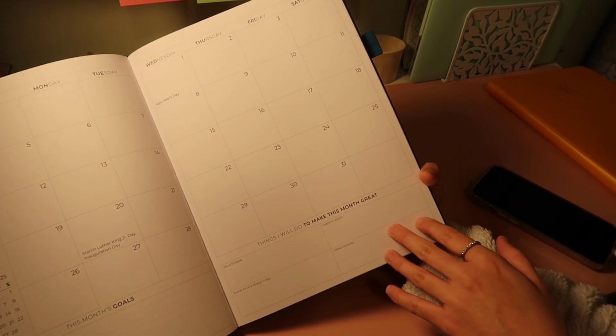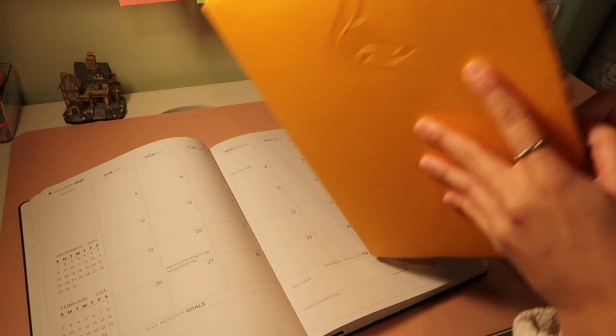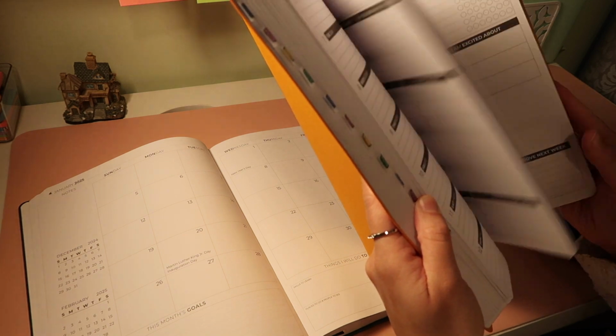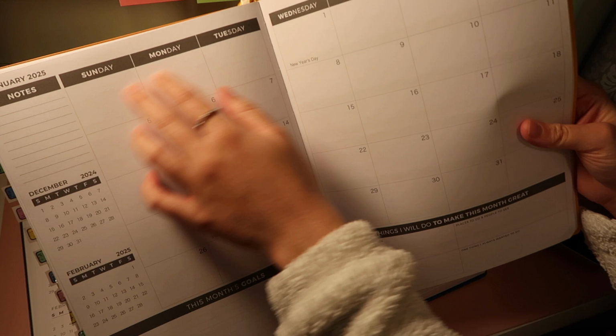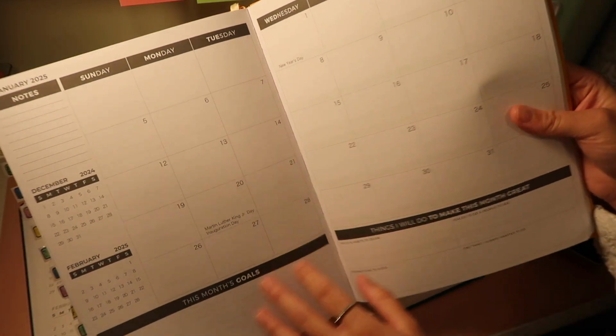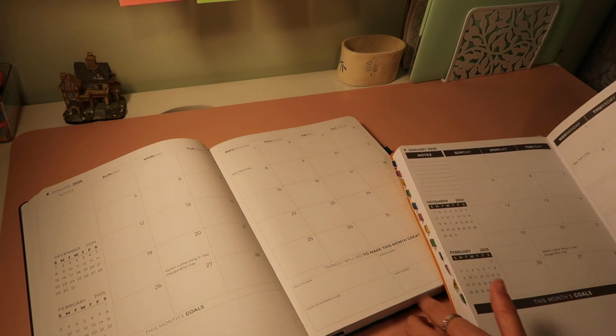I did not use this section on my calendar, so I'll compare this to the previous calendar since I haven't filled out the January one. Here. Oh, I know why it looks empty. It's because it doesn't have all these pretty boldings. This one is just so white, so much empty space, but it's okay.